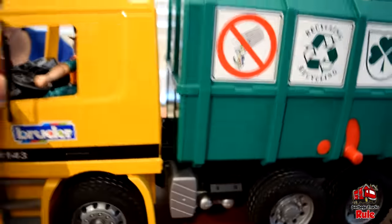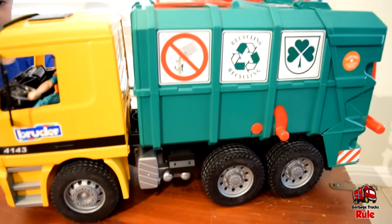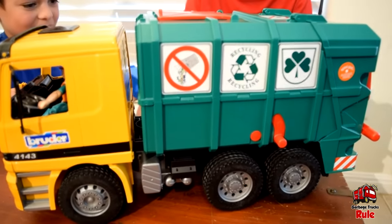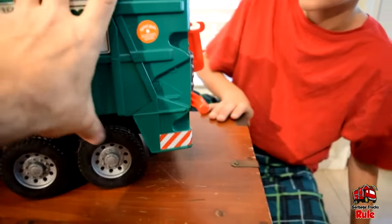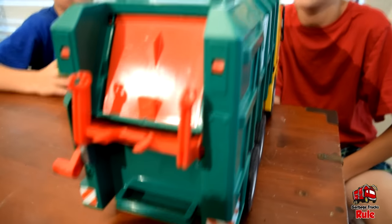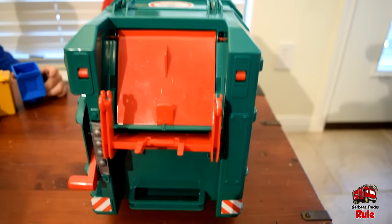All right, let's check out the other side. I got a raccoon over here scratching my head, so hopefully I'll be able to hold this camera. His name is Robbie. Rockhead. There's the other side. Okay, and then let's look at the back, and then we'll go through all these buttons and stuff. You almost threw it into us. Sorry about that. It's a big truck. We're going to show you how it compares to our other trucks in just a second.